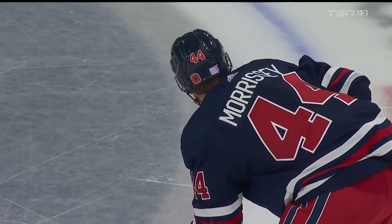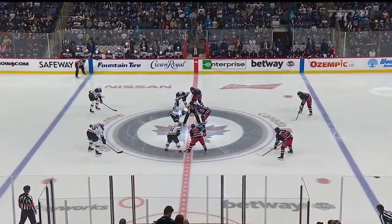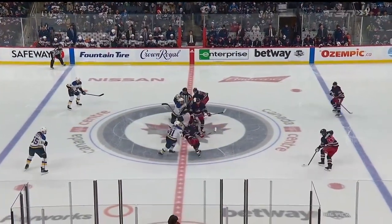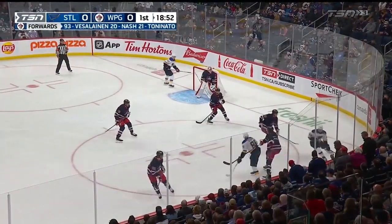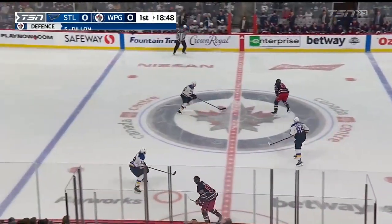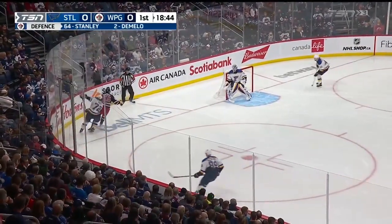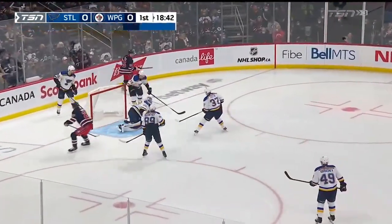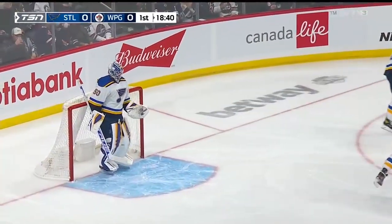Fast line for the Blues to start with Thomas, Kyrou, and Tarasenko. No surprise to see Josh Morrissey and Nate Schmidt deployed for the game's first shift from Paul Maurice. This gets stuffed down low by Wallman. Back to the blue line, and now it does get picked off, and the Jets will come back. Scheifele for Wheeler, and Wheeler will rattle this around the boards in the St. Louis zone. Scheifele to Wheeler! And a bit of a knuckler in on Binnington, and he'll make the glove grab.